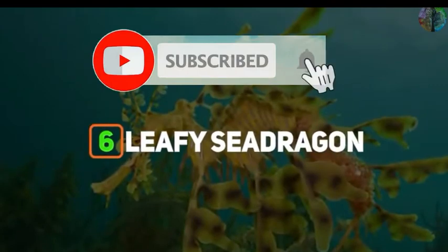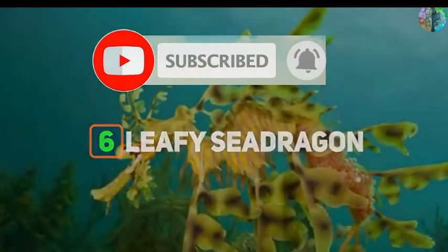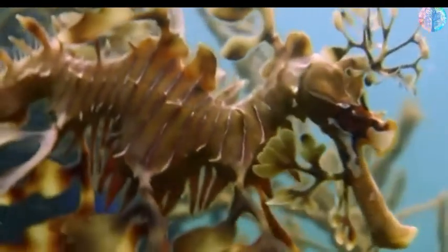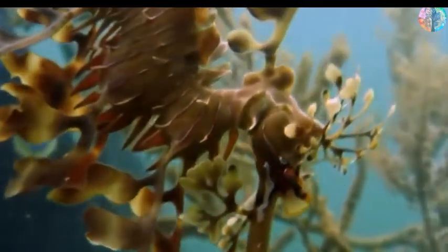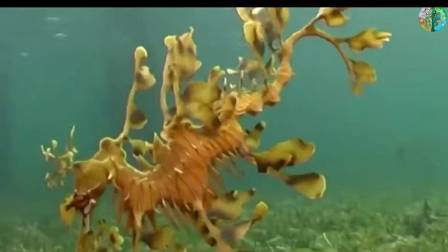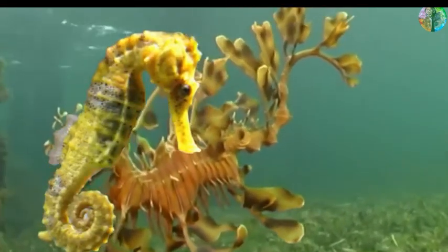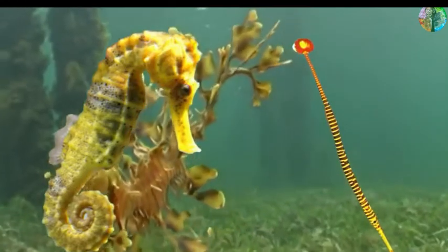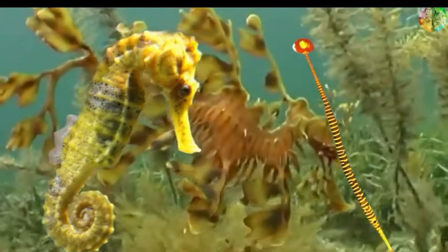Number 6. Leafy sea dragon. Looking almost like some fancy aquarium plant, leafy sea dragons are charismatic creatures native to the southern coast of Australia. Though they look a lot like seahorses, studies show they're actually more closely related to pipefishes. It's very likely they're a cross between these two groups of fishes.